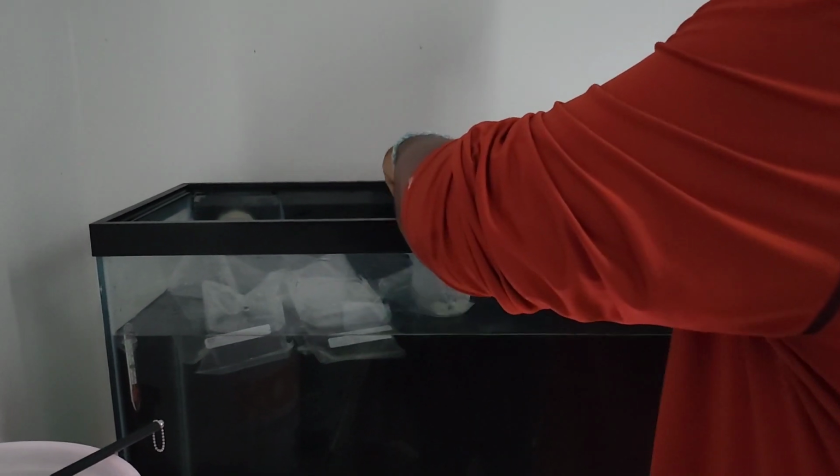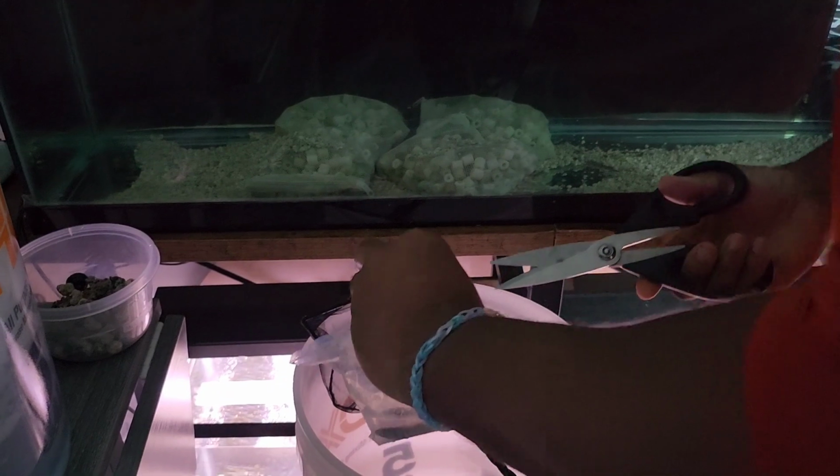First fish to join the crew is going to be the deep water hat. This guy's supposed to turn green at a certain point. Okay. How am I gonna do this?